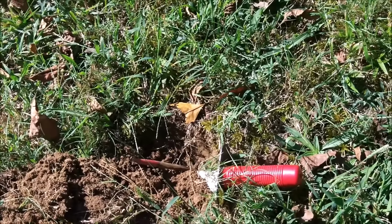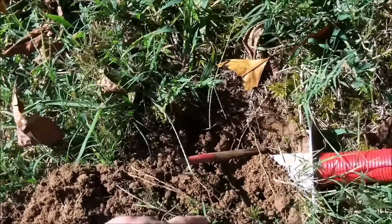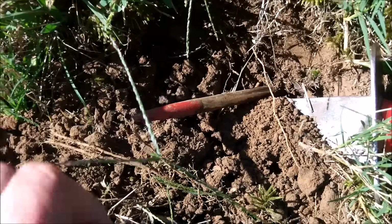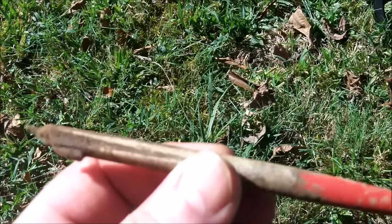Well, this one was giving me a decent 47 signal, and it popped right out once I stuck the digger in. Now, I wiped it off, but I kind of put it back where it was, just so you can see. And pretty cool, little old vintage writing pen.